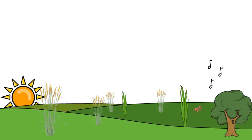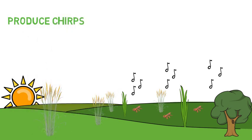Most of the time, several prairie mole crickets call at the same time near each other in a group called a lek. This is how it sounds when several prairie mole crickets are calling simultaneously. Notice how the prairie mole crickets produce a chirping sound.